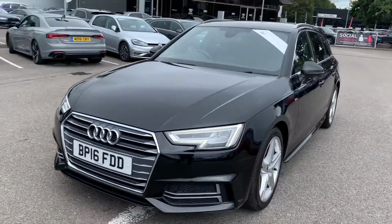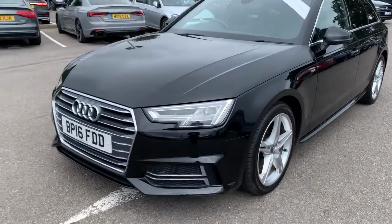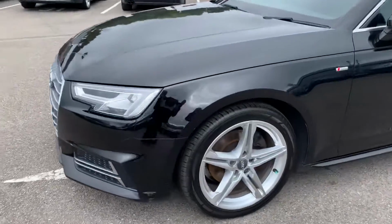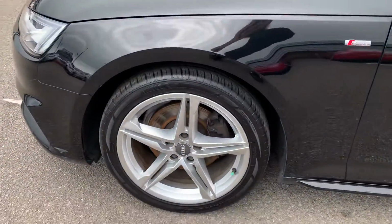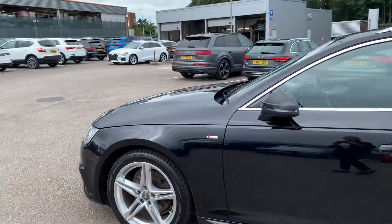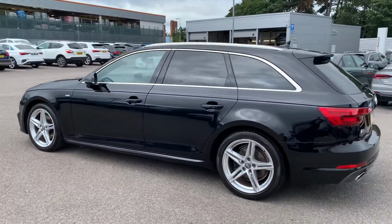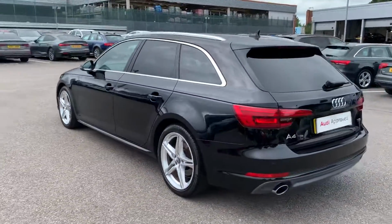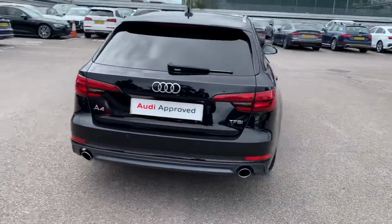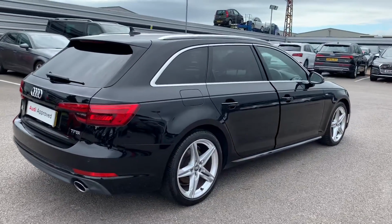Today I'm going to take you on a short tour of this approved used Audi A4 Avant. The car has the LED headlights with daytime running LEDs, 18-inch 5-arm twin spoke star style design alloy wheels with the S-line badge detailing, chrome surrounds around the windows and the privacy glass from the B-pillar backwards, the power operated tailgate, LED backlights, and the rear parking sensors.